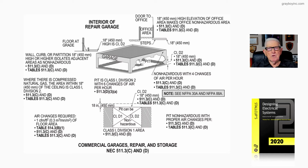Now notice there's ways you can get around this with a wall, curb, or partition that blocks the 18 inches away. You isolate the area, as shown to the left of the garage right there. You have the wall, curb, or partition 18 inches high or higher that isolates adjacent areas to non-hazardous. Same sections referenced there that we can pick that information up.